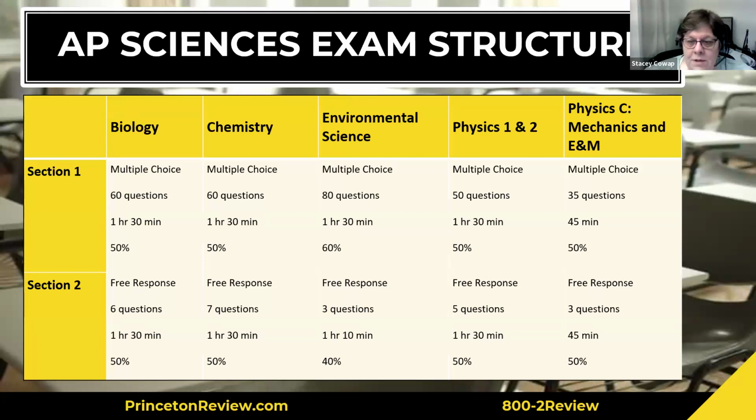And again, you can see differences between how many questions. Biology, you have 6. Chemistry, you have 7. Environmental science, you only have 3, and they're only an hour and 10 minutes. And if you notice that environmental science is the science AP exam that is not evenly split, where 50% of the grade is section 1 and 50% of the grade is section 2. Environmental science, 60% of the grade is section 1, the multiple choice section, and only 40% of the grade is the free response 3 questions. So that's one of the reasons why they have 80 multiple choice and only 3 free response, because of the percentages of the total score in the different parts of the exam.